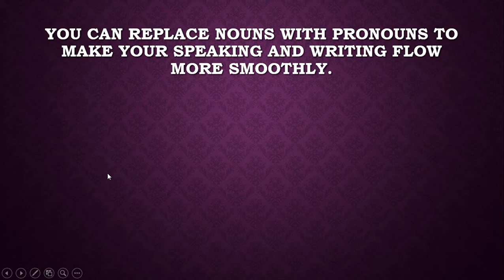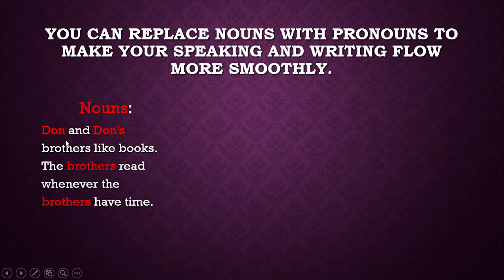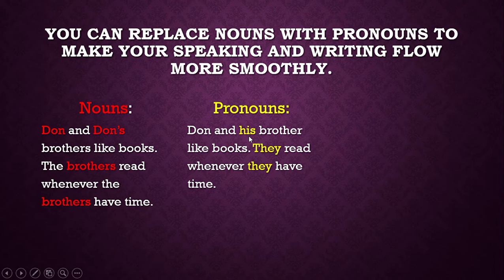It says you can replace nouns with pronouns to make your speaking and writing flow more smoothly. Here's an example of just using nouns. Don and Don's brothers like books. The brothers read whenever the brothers have time. That sounds a little awkward, especially using the word brothers three times and Don twice. Now let's see it when we use pronouns. Don and his brothers like books. They read whenever they have time. So now that makes a little more sense. When you use pronouns, it breaks up the sentence a little better and makes it flow smoothly.